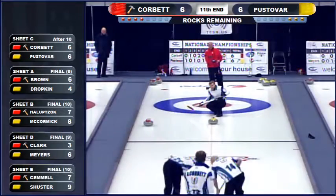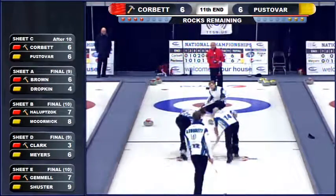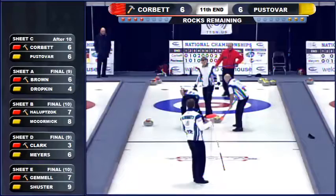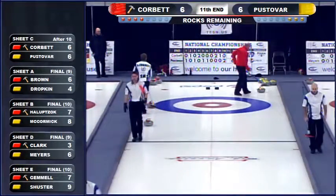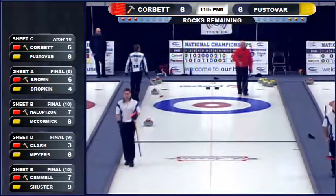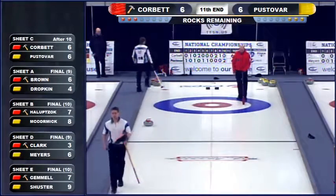Use the sweepers. Hard. You're good. Hard, hard. Yeah, pro side, just right tight on the corner. It's a nice shot by Derek. Same. Go over a little more.